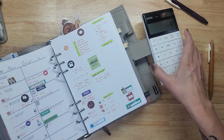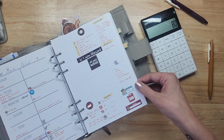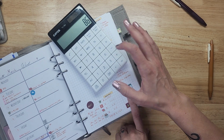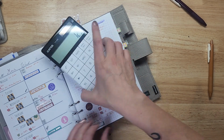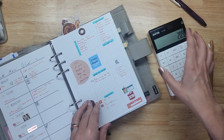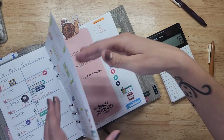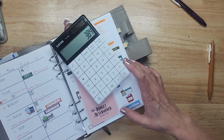For food, this one will go easier because I totaled up the weeks at the bottom of each page. And we have 86 plus 39 plus 84 plus 75 plus 100 equals 384.